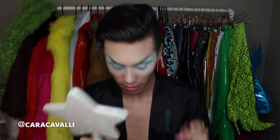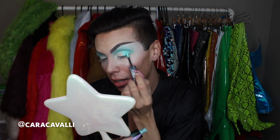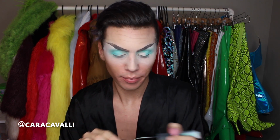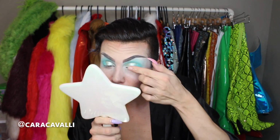That was cute. I think I want to shade out here a little bit. We're gonna go in with the matte minted shade again. Is this minted? Yes. And now on the other side is the shiny metallic gig. I'm gonna apply it here. It's a little more green. See how easy that is to cut that crease? I'm gonna go into this shadow.